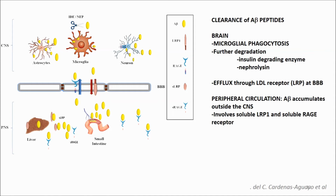Again, the clearance of A beta peptides is pretty complicated. In the brain, they are phagocytosed by microglial populations and then undergo further degradation by insulin-degrading enzyme and neprilysin. They also efflux through the LDL receptor called LRP at the blood-brain barrier. In the peripheral circulation, A beta accumulates outside the CNS, and we're learning more and more that A beta, when it's accumulating in brain in Alzheimer's, is accumulating all over the place: vasculature, the heart, the pancreas, the liver, for sure. The peripheral circulation clearance involves the soluble LRP1 receptor and soluble RAGE receptors.